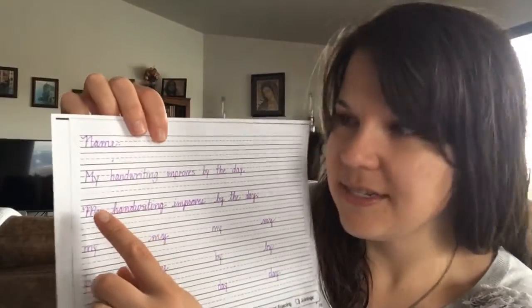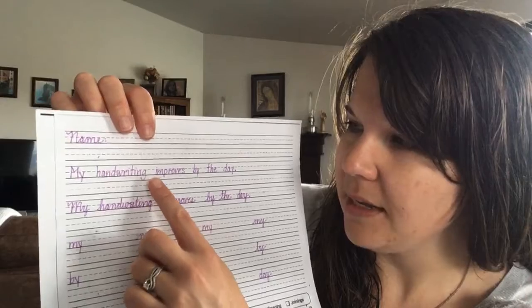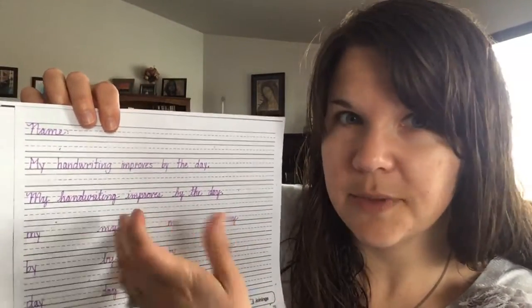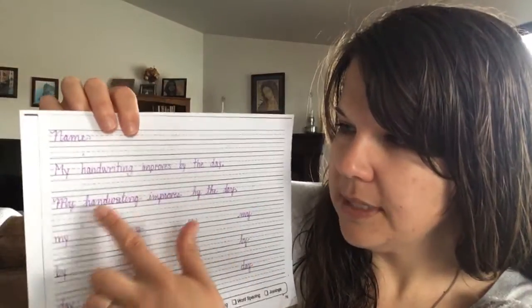And here's what your sentence says today. My handwriting improves by the day. That means every day your handwriting should be getting better. Write it once in print and once in cursive.